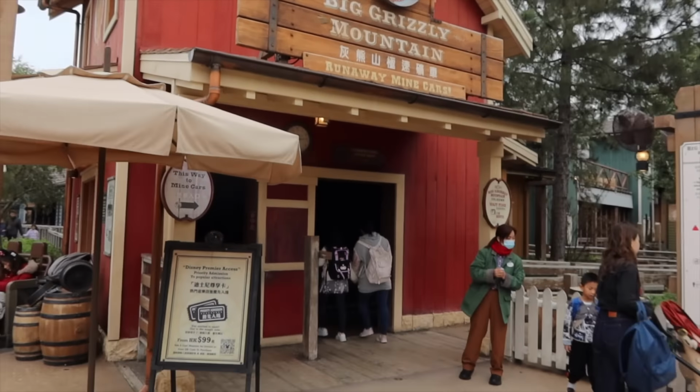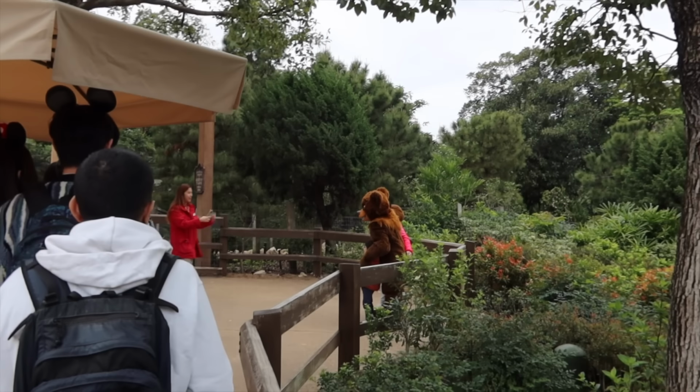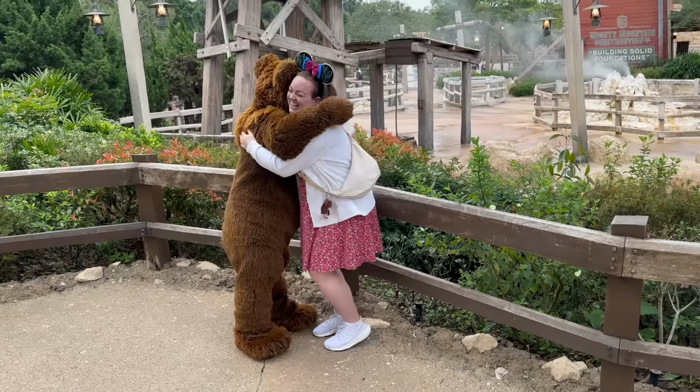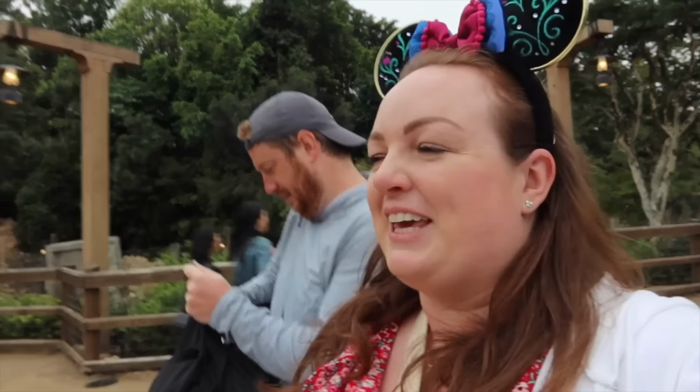15 minutes? Yeah. We're just about to go into the ride, but Benji noticed that Koda Bear from Brother Bear is going, buddy, we're on my way. Look at him. That was too cute not to get in line. And it only took like 3 minutes in comparison to Duffy Bear.